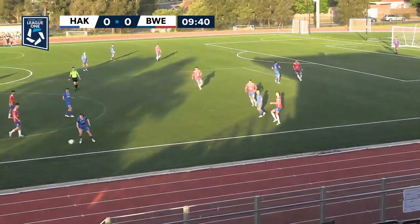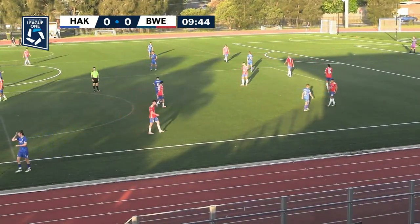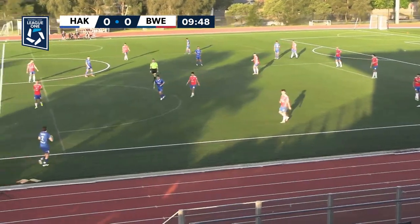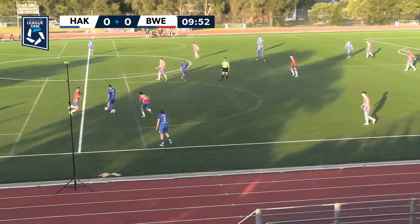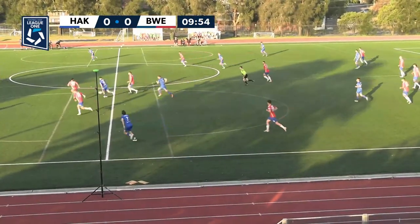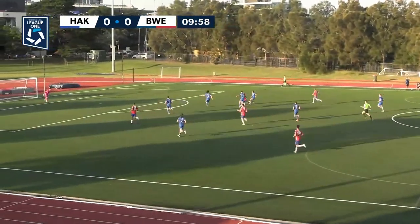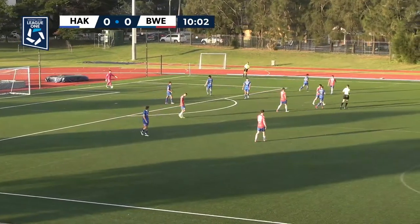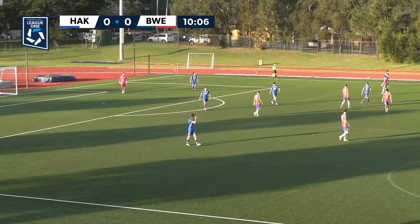Ball sits up there. Well, not the way to Tristan Vidic. He's a big unit in the back. Push. It's been intercepted here. Now they're going to take the quick counter. He's trying to open up the ball there. Ryan Adard loses control. Expresses the sentiments to the referee.